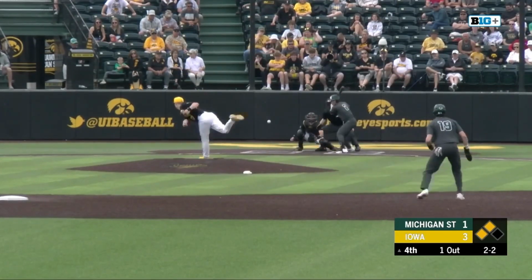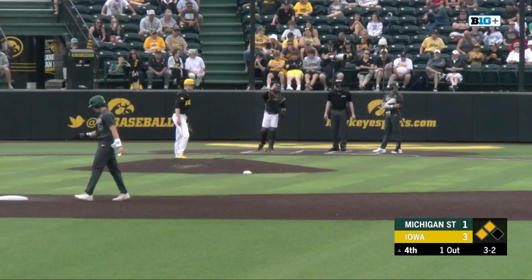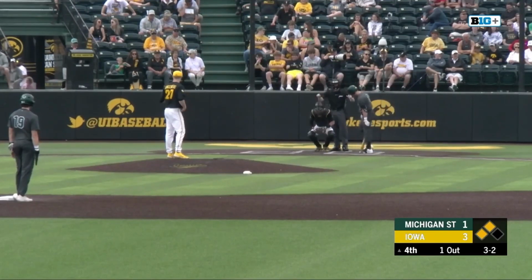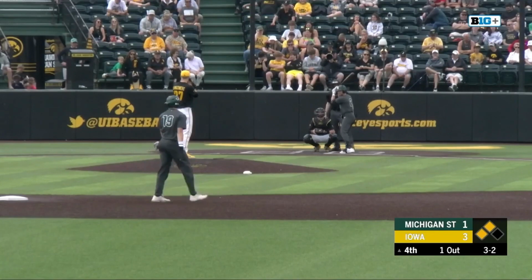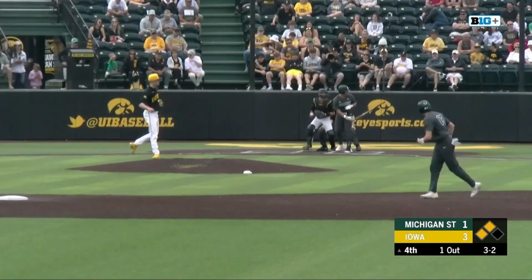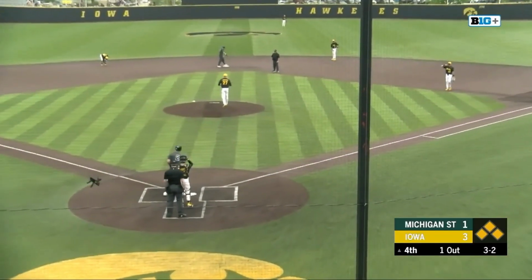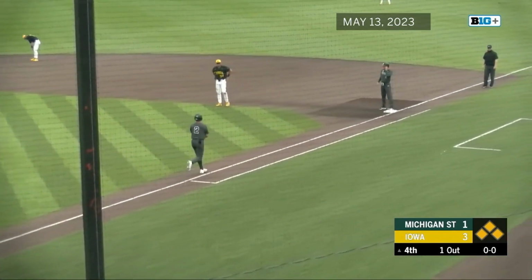2-2 pitch from Langenberg. Low and out again, and that time Moss blocked it. Full count. Just holding on to that pitch a little too long. He's not trying to throw it hard, but almost like he's holding on to it just a touch long, spinning it right into the ground. The windup, the pitch. That's low. Ball 4. And the bases are loaded for the Spartans.